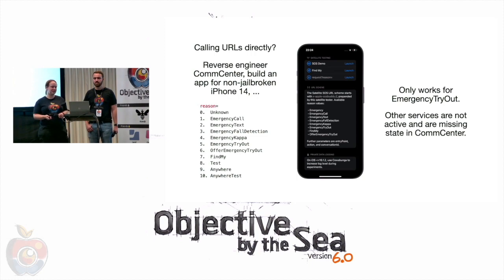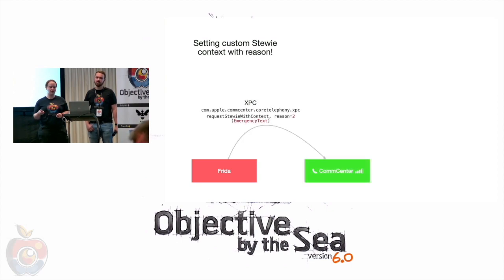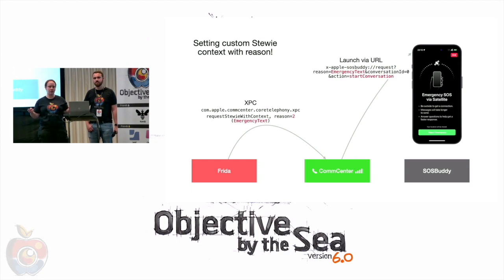So what can we do? Well, maybe we have to send something to CommCenter on a device with a jailbreak, so we use Frida. Frida is really my favorite tool for reverse engineering, and we modify that XPC message being sent to CommCenter. And then we can use the launch URL to really open a real kind of emergency case. So we are no longer in emergency tryout, but we are in the emergency text mode where we can send these messages and the reason with this dialogue that Alex briefly showed to you.